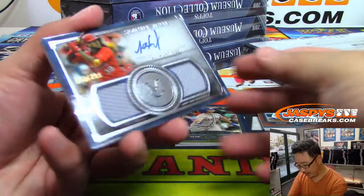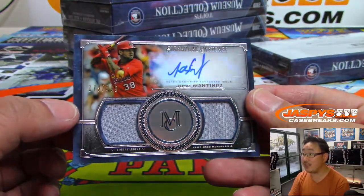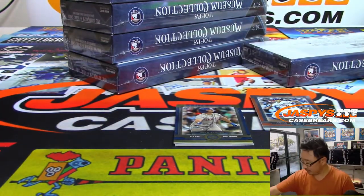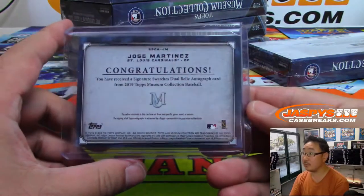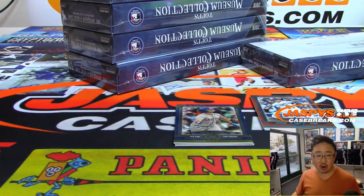Cal Ripken is dual relic and autograph. Jose Martinez, 173/299 for the Redbirds. That is a randomizer, actually. So that's part of the base card and numbers over 100 thing.